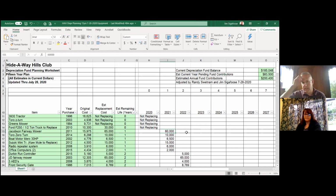But at some point, we can't limp these things along. Our office computers are old and dying. Our radio repeater system is outdated and about to be inoperable. Everything's going to digital. So it's things we can't keep pushing out. We have to replace them at some point, so in 2021 we have to replace these things.